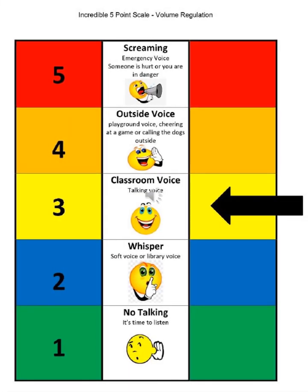Here's an example of a scale that is to do with volume regulation for a child. What might you put in the right-hand column in terms of strategies or even how the child might be feeling or behaving?